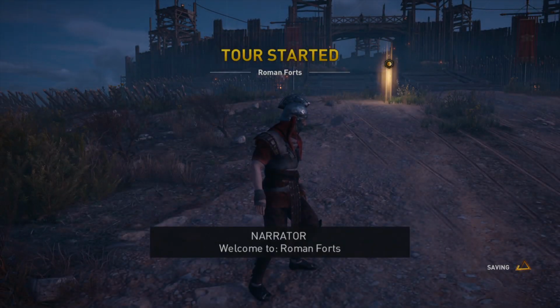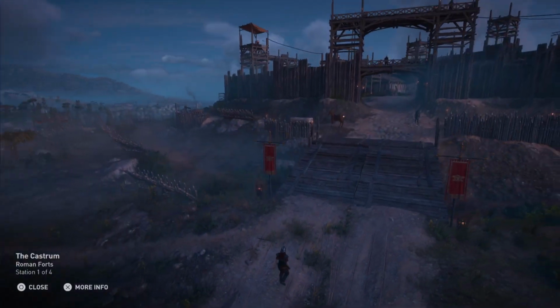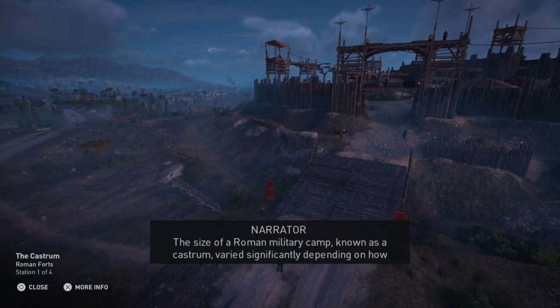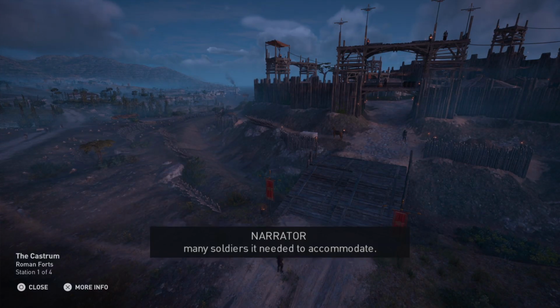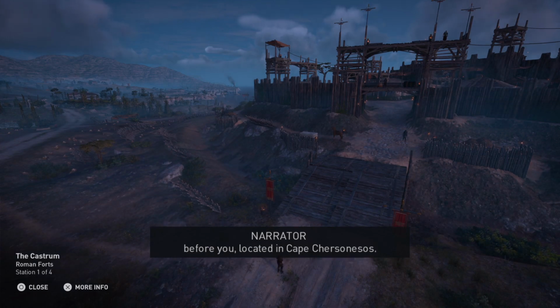Welcome to Roman Forts. The size of a Roman military camp, known as a castrum, varied significantly depending on how many soldiers it needed to accommodate. However, they all shared common characteristics in design and construction, such as this fort before you, located in Cape Chersonesos.